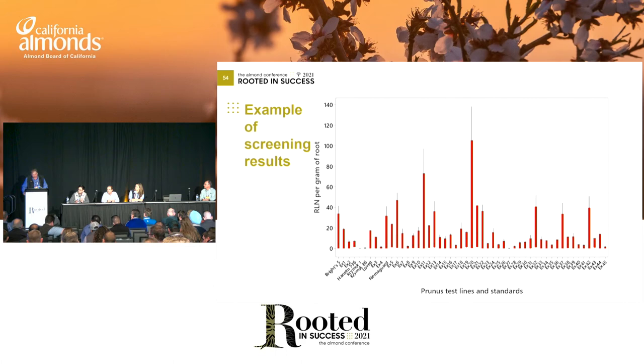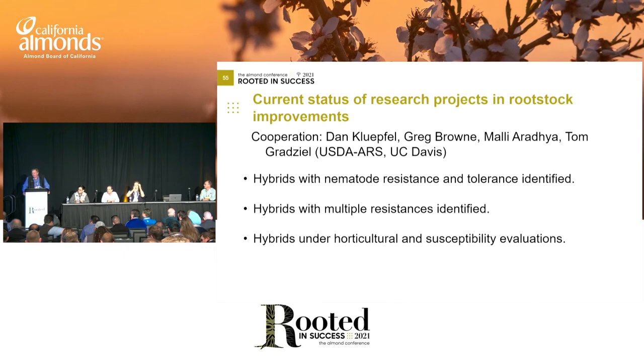Now, having said that, we are making good progress on that. We have rootstocks that have nematode resistance in them. I alluded to the fact that nematode resistance to one nematode species doesn't necessarily also carry resistance to another one. So we are lucky enough that we find combinations that allow for both resistances. And we are now in the process of horticulturally evaluating those further.